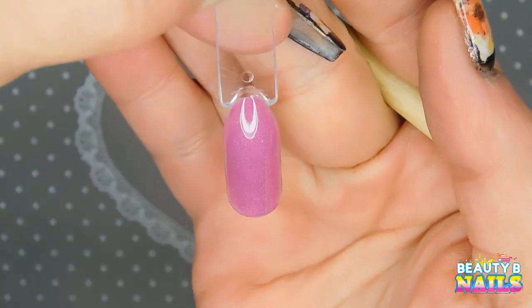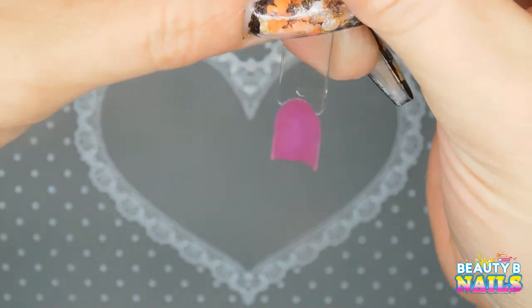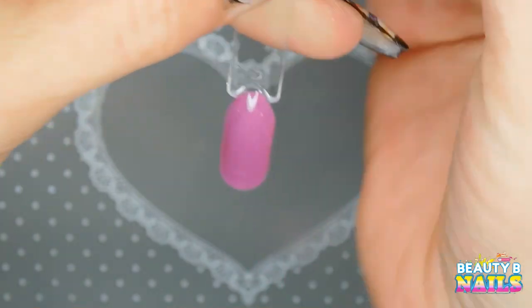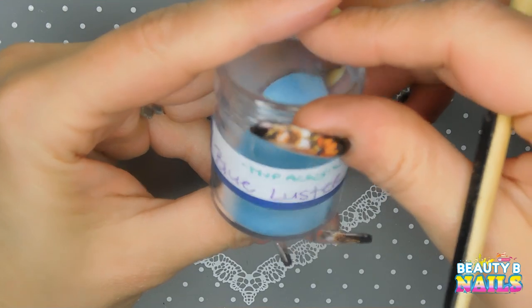That's gorgeous, guys. It has like this blue shimmer to it. Oh, look at that. That's gorgeous. Wow. That's beautiful. This one is called Blue Luster.